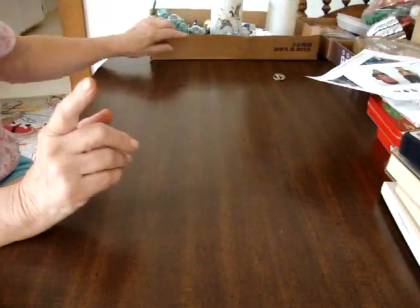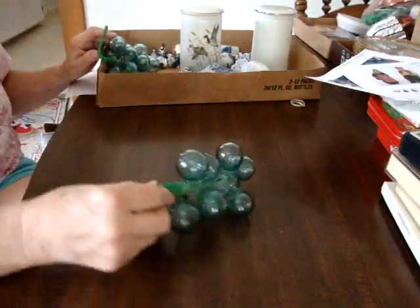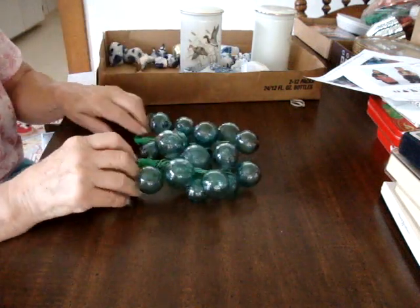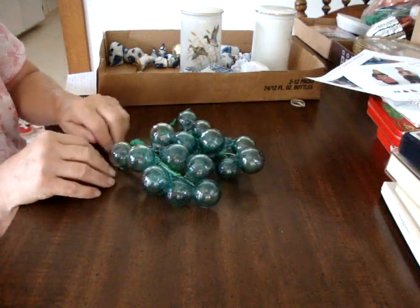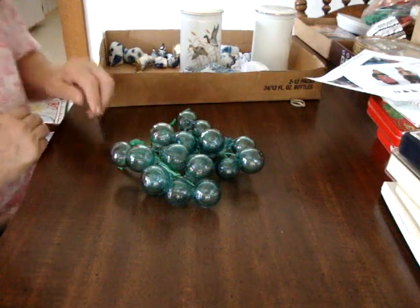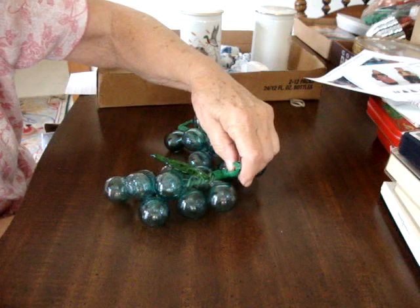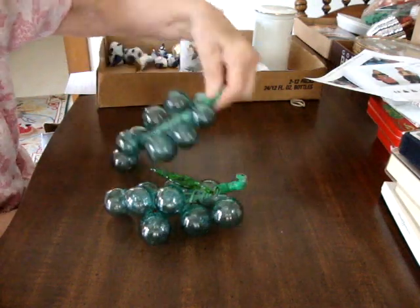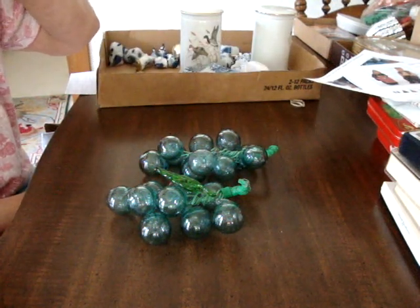Now, this is a $1 box. Keep that in mind. I've already listed these. These are glass grapes. They're blown glass, and they're studio glass, made by an artisan. But anyway, they're very pretty. They're turquoise or teal blue. One of them has a leaf, and one of them does not. So I've already listed these. I have them listed at $35.